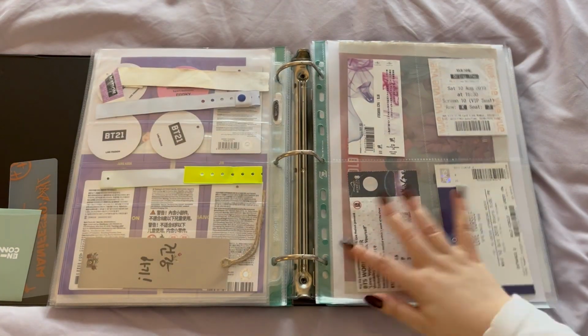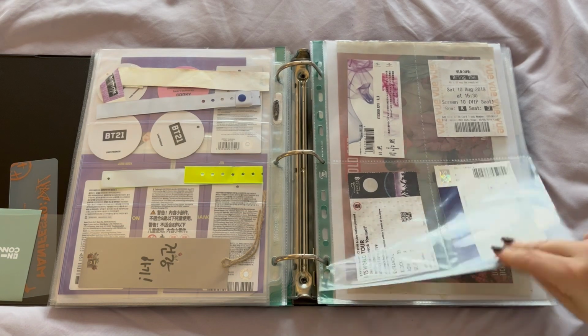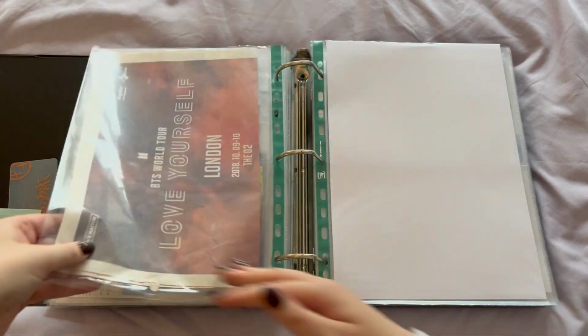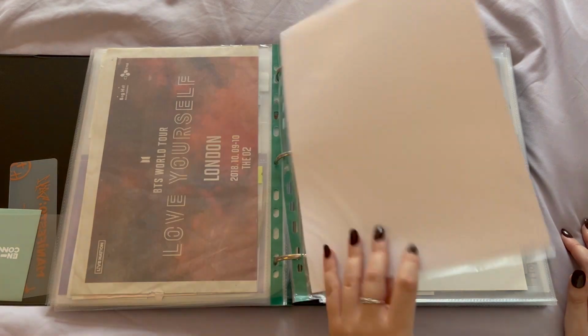And then here's all my tickets. So when they did one of their films, I kept the cinema ticket, and then my concert tickets. And then this is the poster from when they were at the O2 that was in the paper on the tube, so we ripped the page out. Yeah, so that's it for BTS.